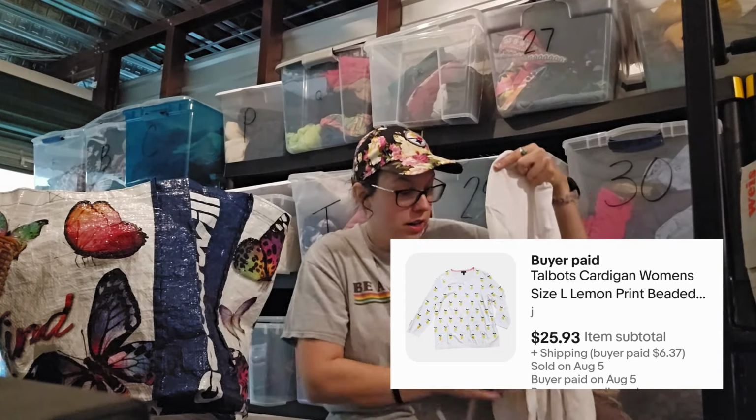I actually think I showed this either in a thrift with me, in a haul, something like that, but this is what it looks like. Super cute. Like I said, it kind of looks like a kaleidoscope. This is what the tag looks like. And this sold for my full asking price after my 10% sale of $26.83, I want to say. $26 and some odd cents.